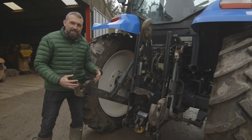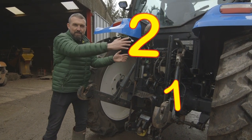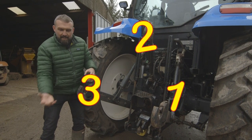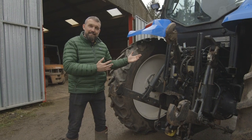The back of the tractor. This is where we connect all the implements. This is called three-point linkage. 1, 2, 3. This goes down and picks the machinery up at the back. And this is my tractor.